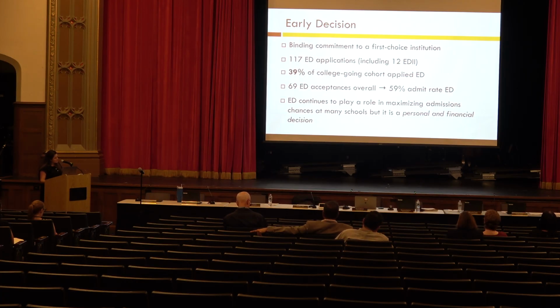This year we had 117 early decision applications. 12 of those were what we call ED2. So there is a second round of early decision after January and after those early decision one results come out, where if a student had a denial from an early decision one application, they can, or anyone else, can apply ED2 to a school in that second window. Those 12 students who applied ED2 were a denial from an ED1.